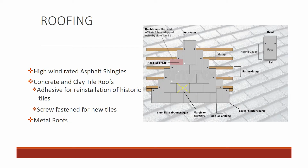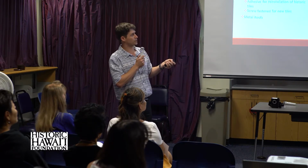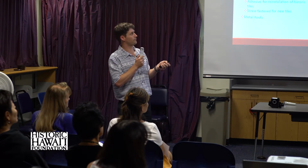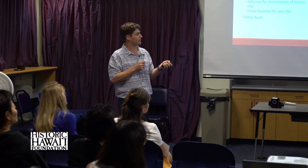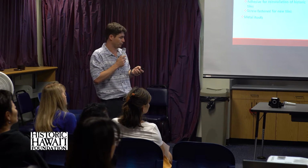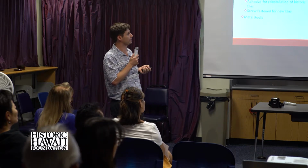Other types of tiles, if you're replacing the tiles with a historically similar tile, there are a number of options that use screws that screw the tile down. The way these tiles work is they have the screws near the middle of the tile. So there's an overhang which the weather will see, but underneath the layer of tiles you'll have some screws, and then you'll have this back span towards the head of the tile. The tile will try to lift by cantilevering off the roof, and by having that back span behind the screws, that will resist that lifting of the tile off the roof. And then you can also have metal roofs, which you can also get hurricane rated ones with appropriate anchorage.